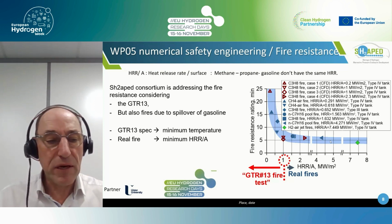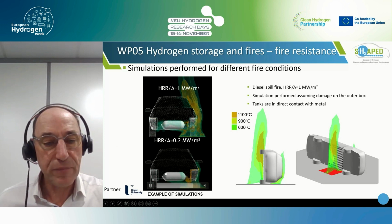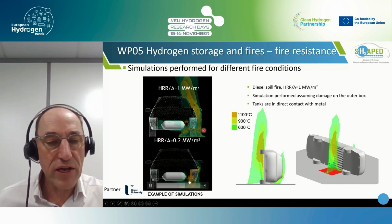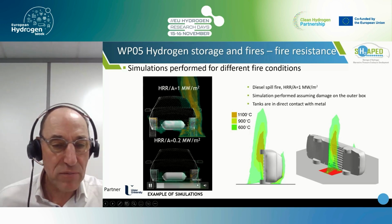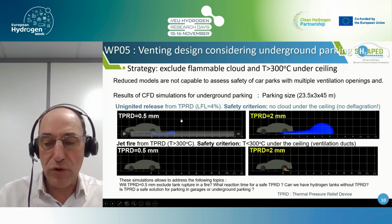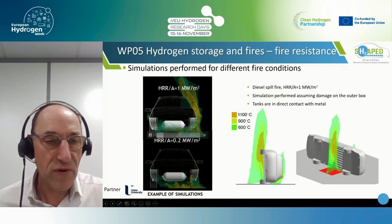This study has been made by Ulster University, and you can see some simulations in this slide for different heat release rates. Here we have a heat release rate of 0.2 megawatt per square meter, and you can see a small flame going out of the car body up to this point roughly. I don't know if it's very visible, but I hope that the speed of the network allows you to see the flames. For a heat release rate of 1 megawatt per square meter, you see a large flame going up to the roof of the car.